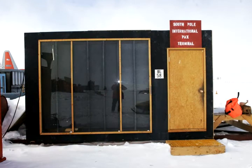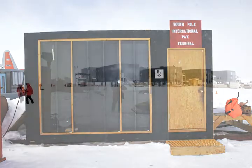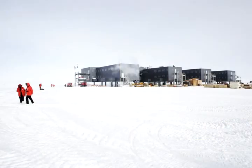Unless you can find me a smaller one, I'm going to declare that this structure is the world's smallest air terminal building. There was a little heater inside and a big tin of cookies and some magazines that were several months old. So you get off the plane and you get your first view of the amazing $174 million Amundsen-Scott South Pole Station.